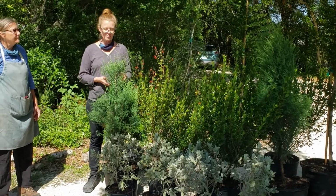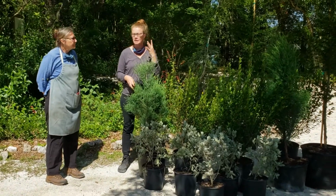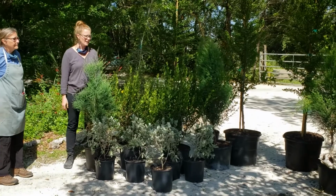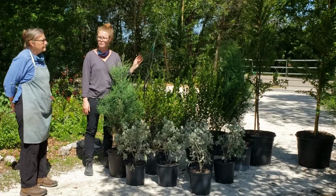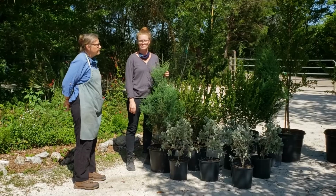So if you're going to plant a privacy screen, we suggest taking an area towards the back of your yard and planting shrubs in layers. It can really help to not only provide privacy for you and your property, but also privacy for birds.